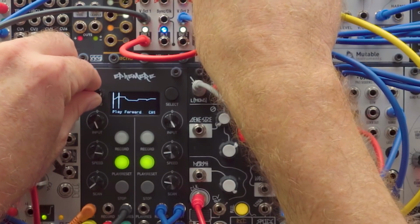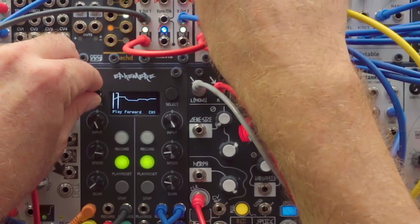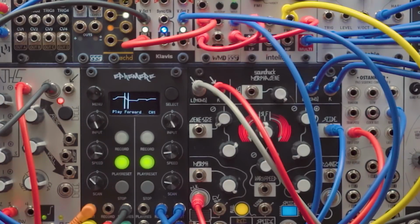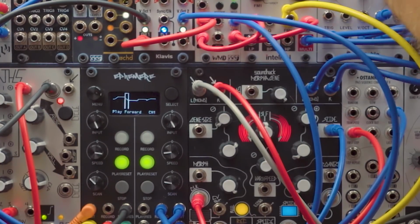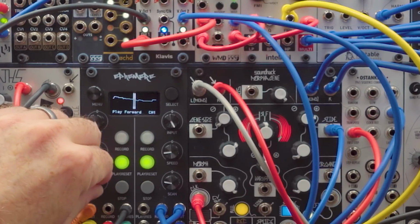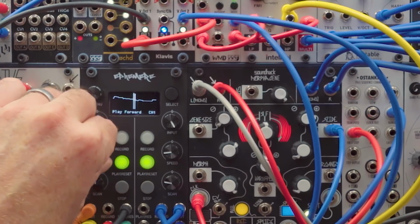And that means you can use it to sequence modulation in really, really cool ways. You can also use it to sample and remix 1 volt per octave melody control voltage, which is really, really fun. So basically, you can put a melody into this thing, slice it up, and then remix it and spit it back out into your rack in any way that you want.